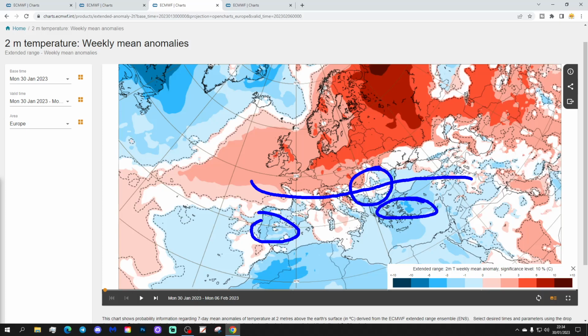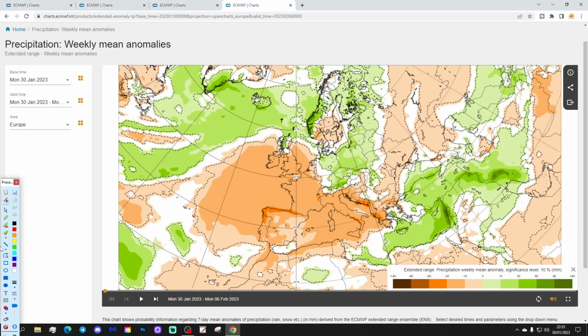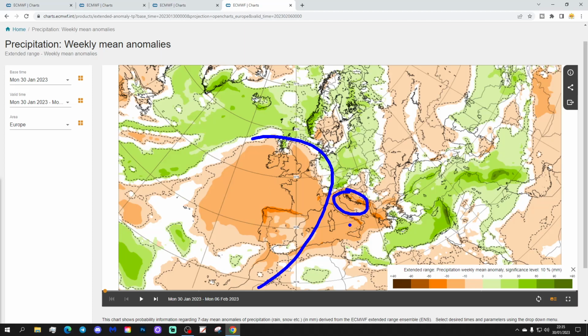It does extend up into the Balkans as well, but go further north and it's looking generally mild in the weekend. Precipitation wise, we look like this. So the driest weather is in the west and the southwest, so through the UK, through Ireland, through France, Spain, Portugal, and into central part of the Med towards Italy and over the Adriatic toward the Balkans. That's where the driest weather is.